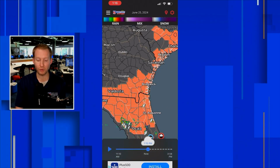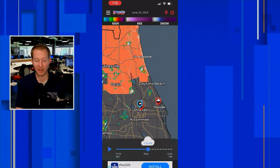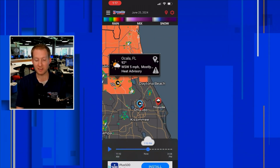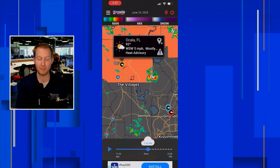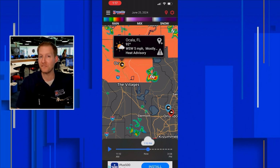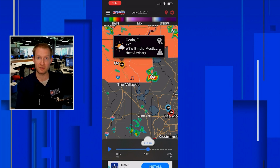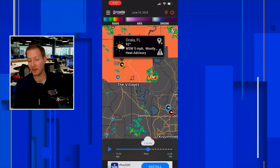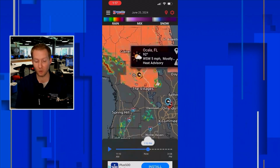The other cool thing here is I mentioned the watches and warnings. So that orange right there, that's the heat advisory that is in play. I just clicked right there, and I have another new pin, that orange pin that popped up. So you can set pins on the fly too. Now it's going to tell me if there's an advisory in play, and it's going to give me all of the information that I need to know for wherever I wanted it.